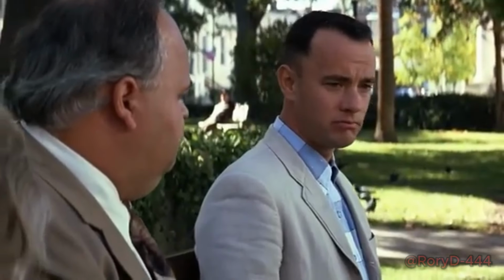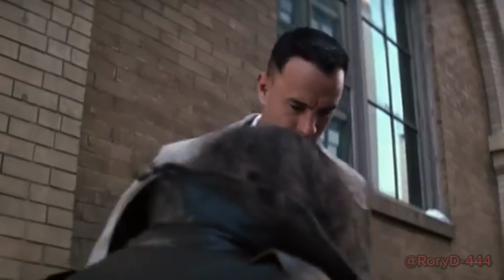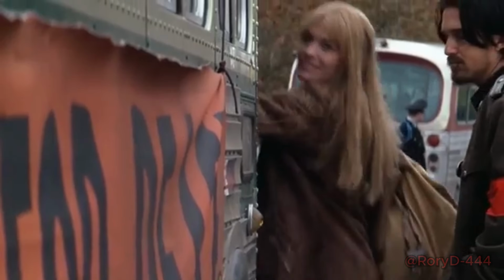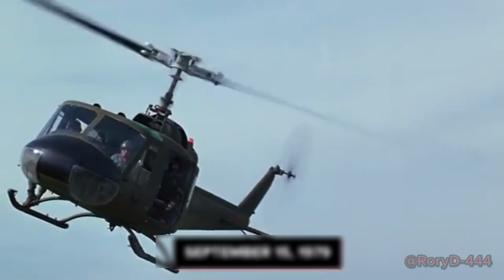Number 16. Jimmy Carter's heat exhaustion. Do you remember Forrest's famous 3-year run across the United States? Well, there is a small detail you may have missed. As Forrest sprints past a small-town barbershop, he overhears a news report on the TV informing the public that President Jimmy Carter has suffered from heat exhaustion.